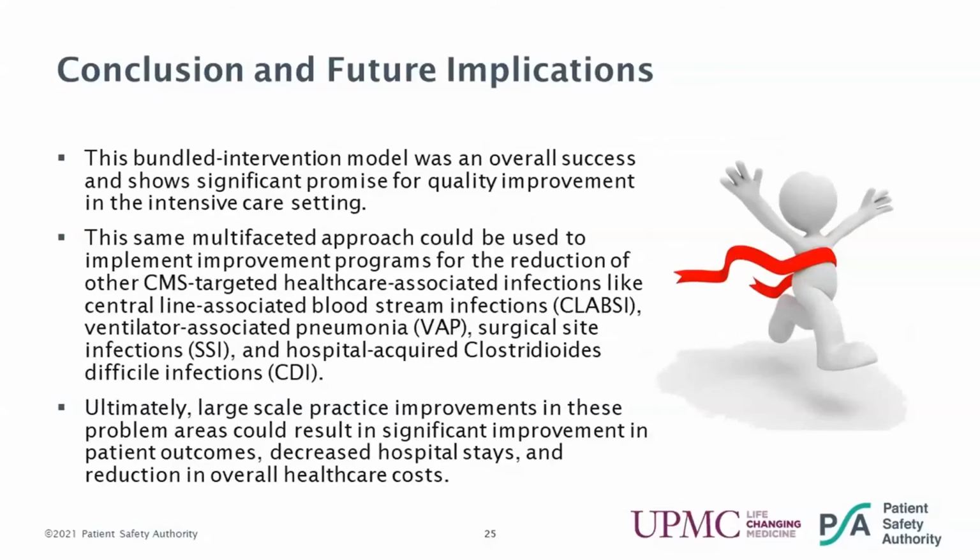I hope you have noticed through this presentation and talking about the interventions that we implemented, ultimately how this improvement initiative proved to be quite successful. We really had a significant reduction in CAUTIs in the ICU and throughout the hospital ultimately, and found that using a bundled approach such as this one can be very effective for quality improvement in the intensive care settings. But this can also be easily adapted for hospital-wide use.